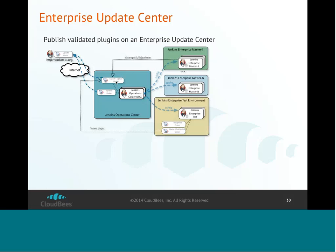Maybe there is a new version of the Jenkins Git plugin that can be deployed in your organization, but first it would deserve a test in your testing environment. And so here at CloudBees, we propose this enterprise update center. You will connect your masters to this enterprise update center. This enterprise update center is itself in sync or connected to a public update center. It can be the jenkinsci.org update center. It can be the CloudBees update center, which has a few more validations.